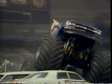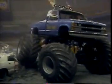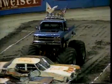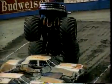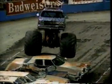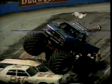The way this truck is built comes through. It's taller than Bigfoot. It was originally built as a show truck. This competition in trying to go fast crushing cars has really put this truck at a disadvantage. Exactly, and you've got to remember these trucks are virtually hand-built. They are assembled by hand, and there are literally thousands and thousands of pieces that can go wrong.